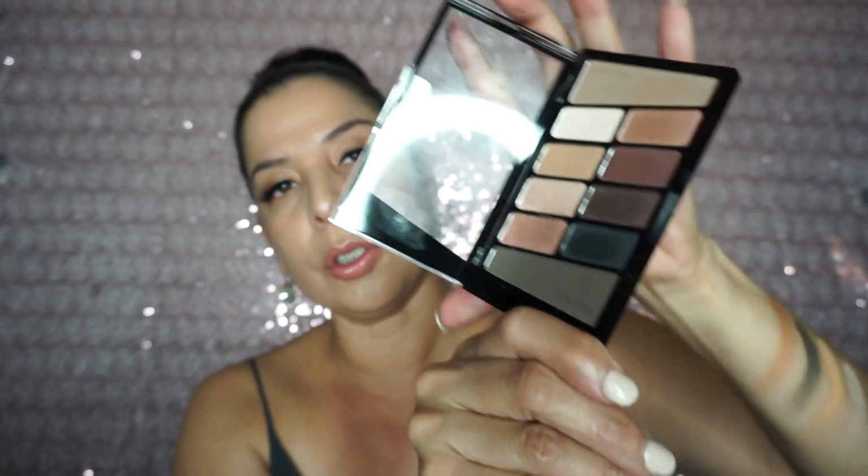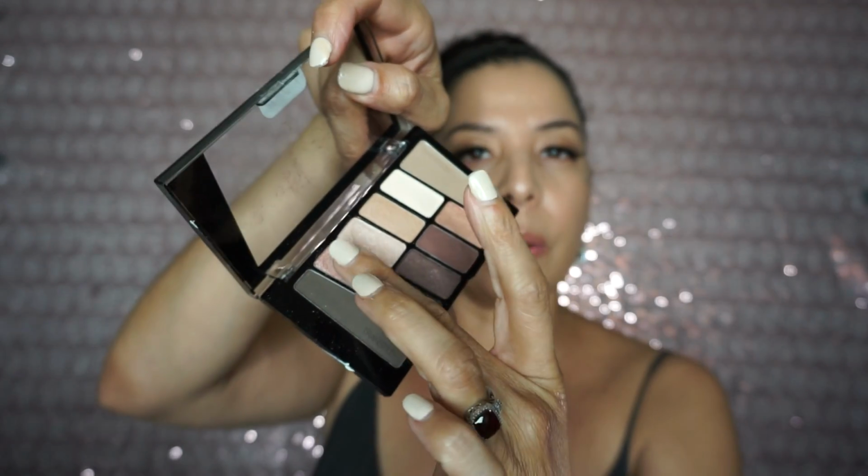The next one is, I can't read it, but this is the next one. It's like your mauve colors, so pretty. I'm gonna go ahead and swatch a couple of them, like right here.